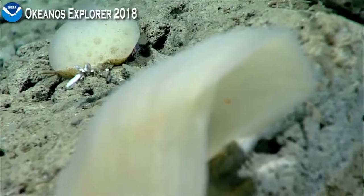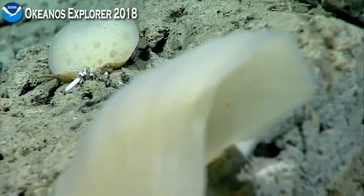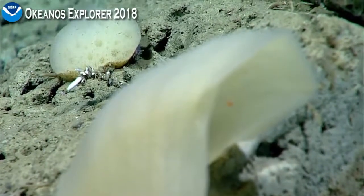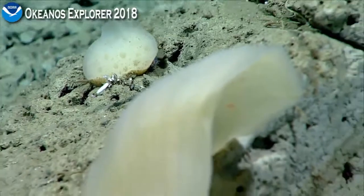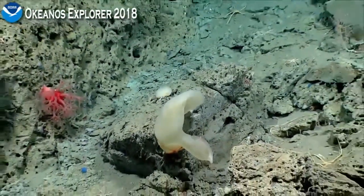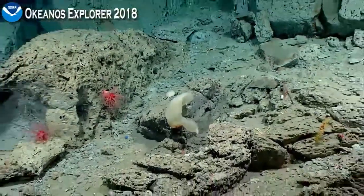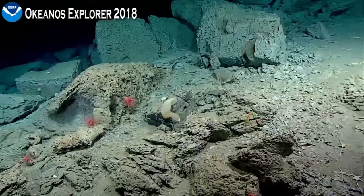ROV nav bridge. Go ahead. Bridge, go ahead. That move is complete, and the current is now from 345 at 0.8. I guess I'll just keep chasing it. Maybe another 10 degrees to starboard. Video, are you clear? Yeah, this is a good time. Go for it. Okay, thank you. Are we stopped, navigator? Yeah, ship just stopped, and they're going to do a heading change.